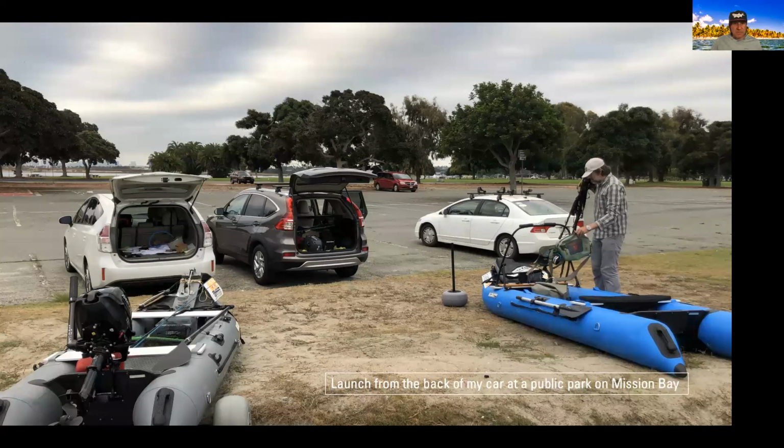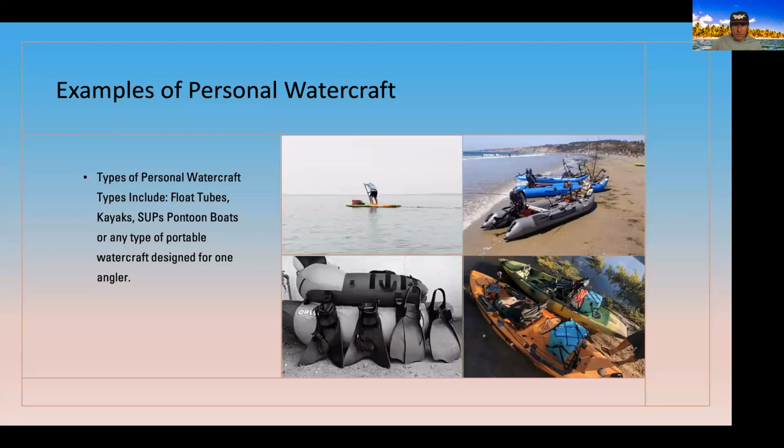So anyways, you see here, ultra portable, which is probably one of my favorite things about fly fishing any type of personal watercraft. I just want to go over really quick the types. There are a lot of different types of personal watercraft, but the ones I have the most experience with are pictured here. I've done it a little bit on a stand-up paddleboard. I've been doing the float tube thing in saltwater probably since I was about 16 years old, when I got my driver's license and could actually get down to Newport Bay. And then you have the kayaks, which I've spent a fair amount of time using as well.